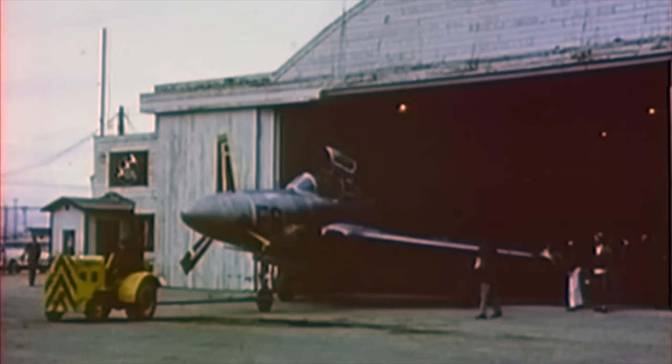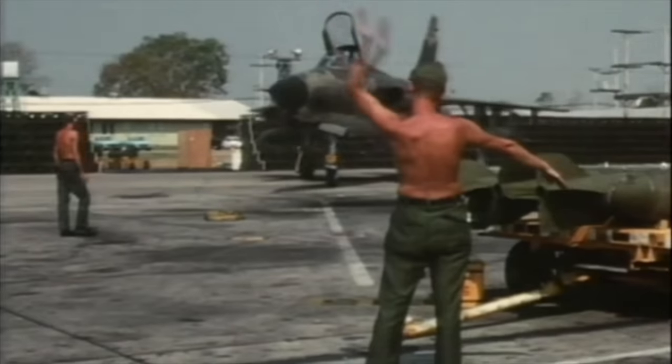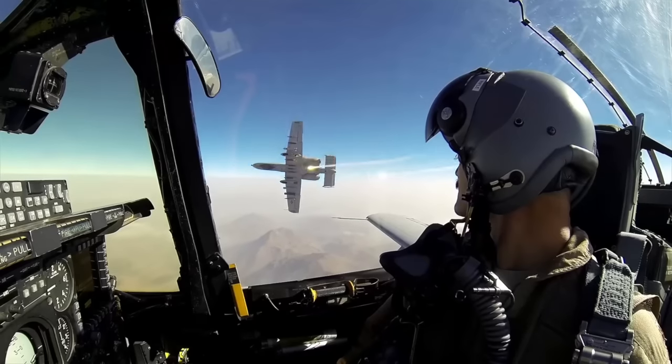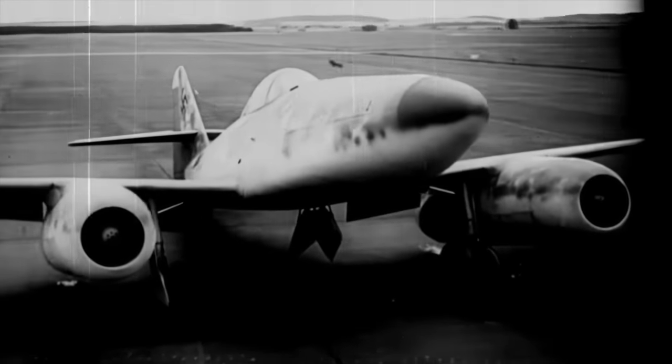Each epoch in aviation history gave birth to extraordinary aircraft, each with their own unique features and roles. The Lockheed SR-71 Blackbird was a marvel of speed and stealth. The F-105 Thunderchief, a supersonic fighter bomber, was vital in the Vietnam War. The P-51 Mustang, a long-range fighter, was critical in World War II. The P-47 Thunderbolt, a heavyweight fighter, was used extensively in the same war. The A-10 Thunderbolt II, the Warthog, is a close air support icon. The Messerschmitt Me 262 marked a leap forward in aviation technology. Each of these game changers was instrumental in their eras, and their legacies still resonate today.